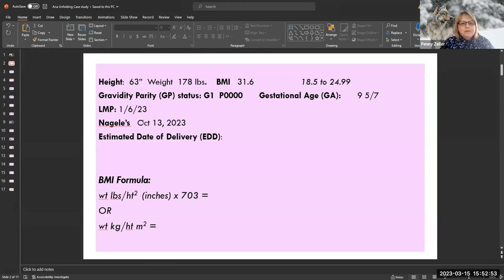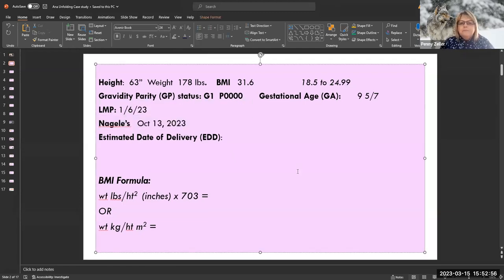All right. So let me erase this. This is more of her vital signs. This is her weight, her BMI, her gestational age. So she's 9 weeks and 5 days. Her GP status then is G1P0000. Her last menstrual period was January 6th of this year. And we figured out Nagel's rule earlier today, her due date is October 13th, 2023.